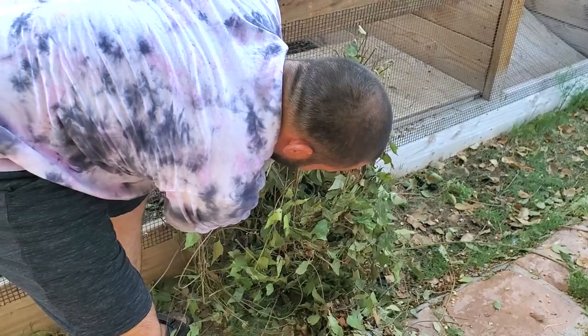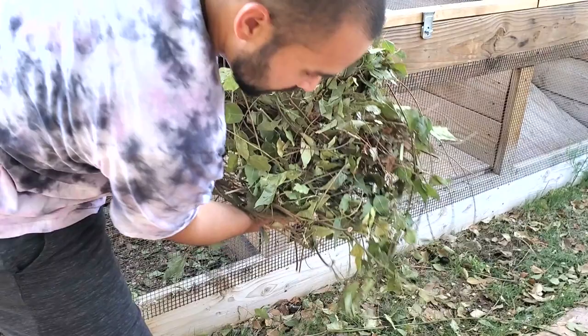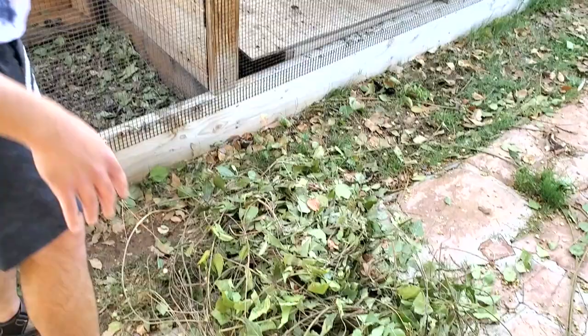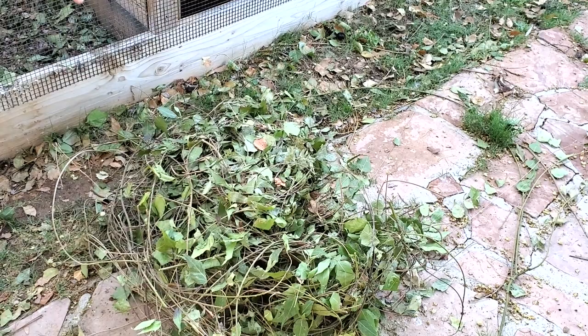Look at this dissected nest right here. Look, it's beautiful. I don't know how they get that swirling effect, but all of these twigs and leaves, it's just a gorgeous way of life. It so happens that we have a tree with very long branches. Yeah, and we're very blessed to have that because I wanted to use similar material to what they would have in the wild, like leaves, sticks, stuff.